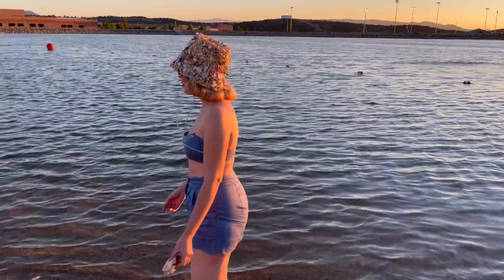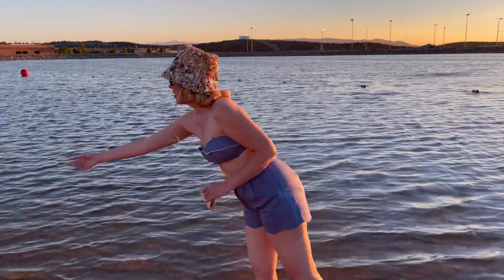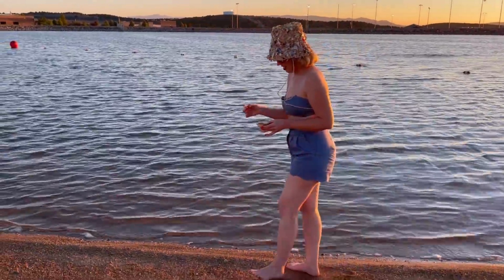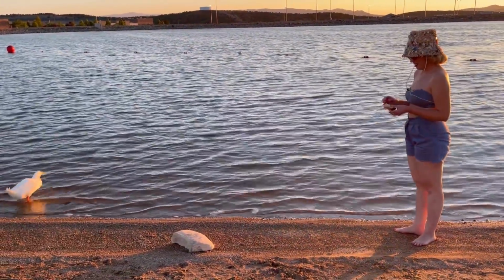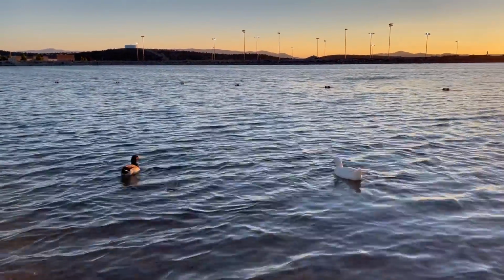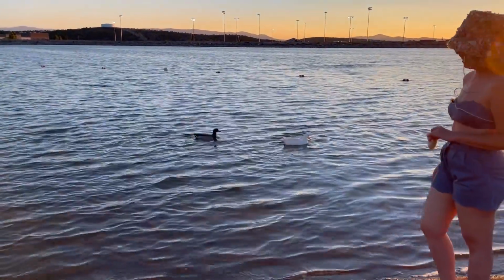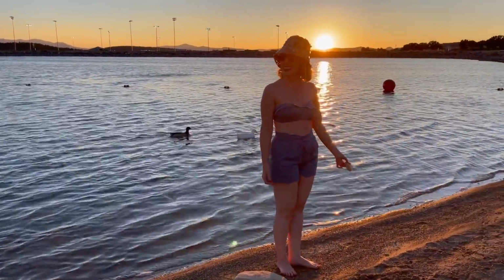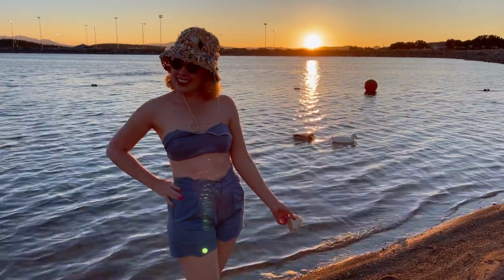Also, one of my favorite things is to feed ducks, so I had to give them a little bit of my sandwich. It was mandatory. And I didn't know how to pose holding a tuna sandwich. It's fine.